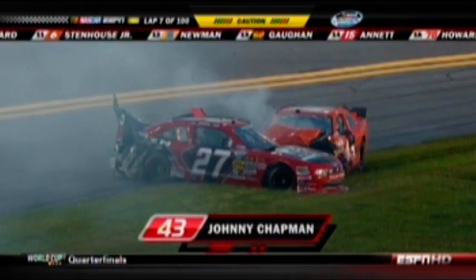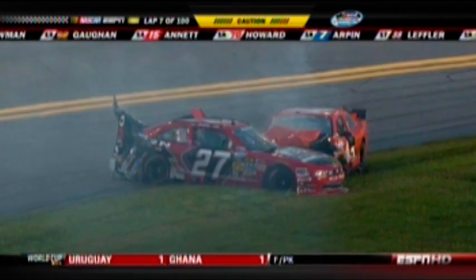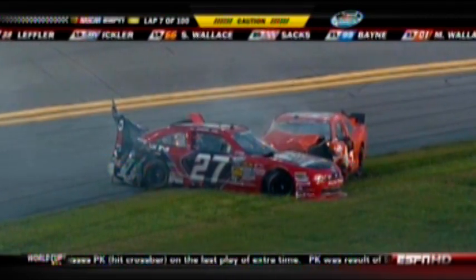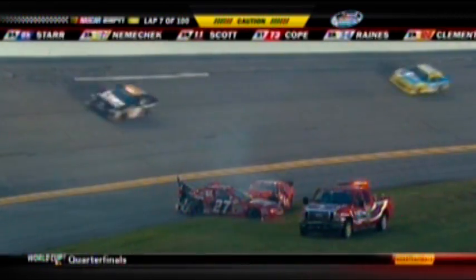Caution flag for the first time. You see Chapman has dropped his window net, and that was Jennifer Jo you heard talking on her radio, now dropping her window net. And so the first crash comes 6 laps into the race up in turn 4, pretty well back in the pack. Yeah, this crash happened actually kind of detached from the group a good ways back.